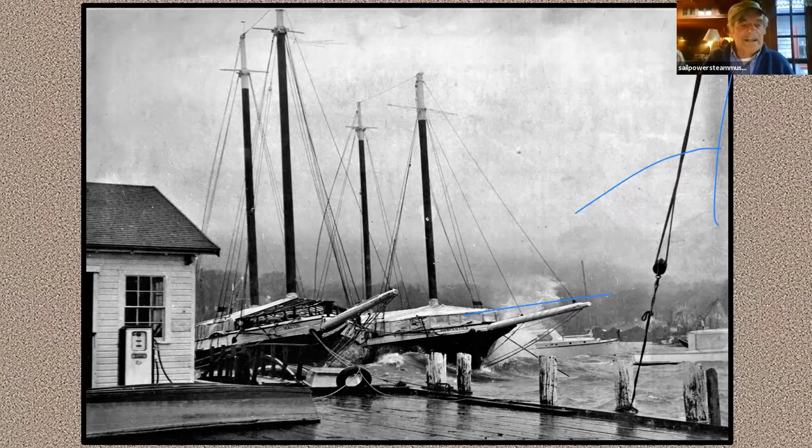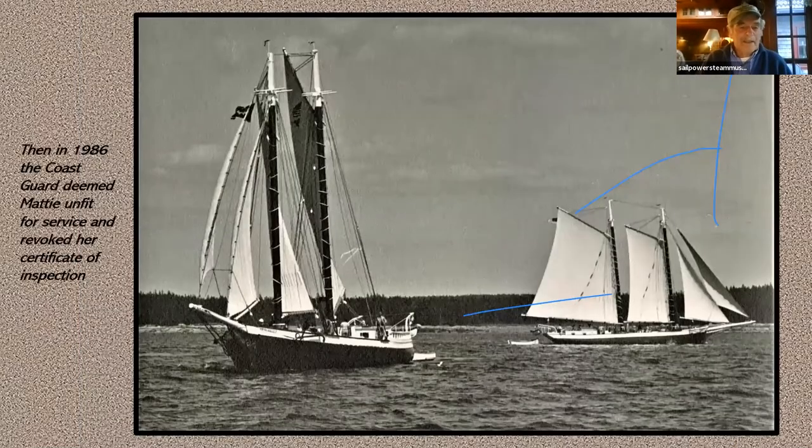So in 1986, the Coast Guard came along and they deemed the poor old Mattie unfit for service. They revoked her certificate of inspection. Oh, what a disaster. Poor old thing. They took away her certificate of inspection. I don't know exactly what happened in the incidents after that.